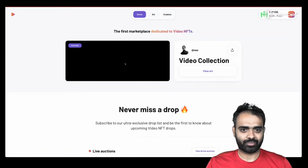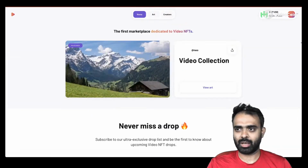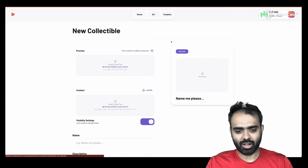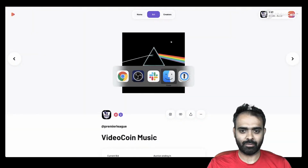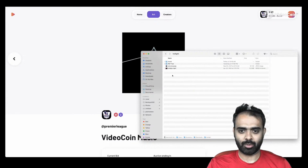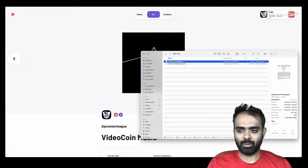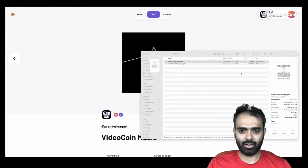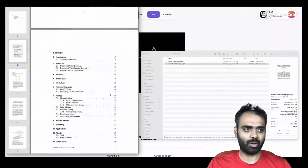All right. So I'm going to show you the auction demo here. Like I said, for this auction, I'm going to use one of my favorite documents, which is the original VideoCoin white paper. This is a PDF of the VideoCoin white paper that we originally wrote, and then a preview. The preview of that is just the first page, so I can show you this. This is just the first page. I've created an image out of the PDF of the first page, and this is the actual PDF, the original white paper we published in 2017.